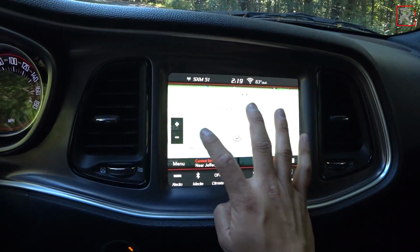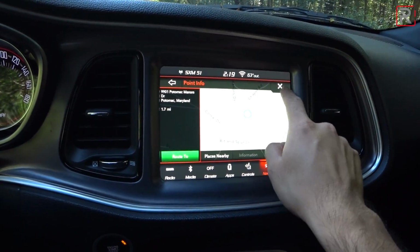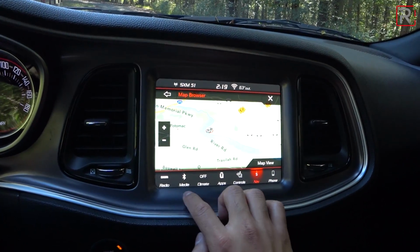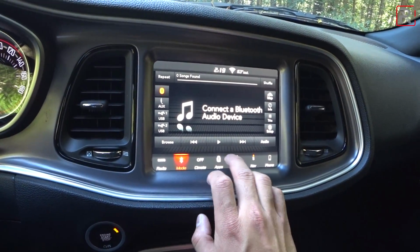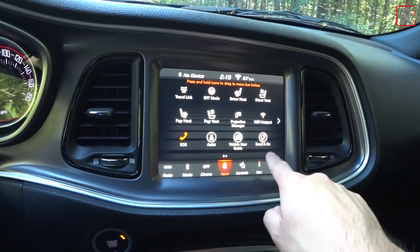This is basically a Garmin-based navigation system. It's nothing super special, but again, Chrysler's Uconnect head unit here is still one of the better systems in the business. They have added features like Android Auto and Apple CarPlay, which is definitely nice. And then if you want, you can also rearrange any of these apps to put them down here, kind of like your smartphone.